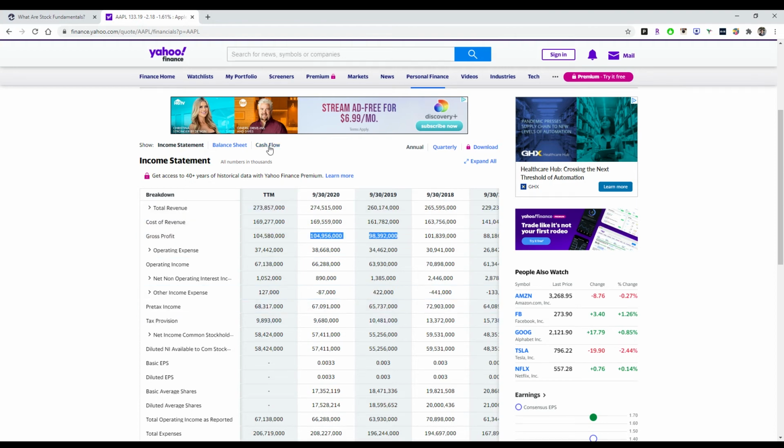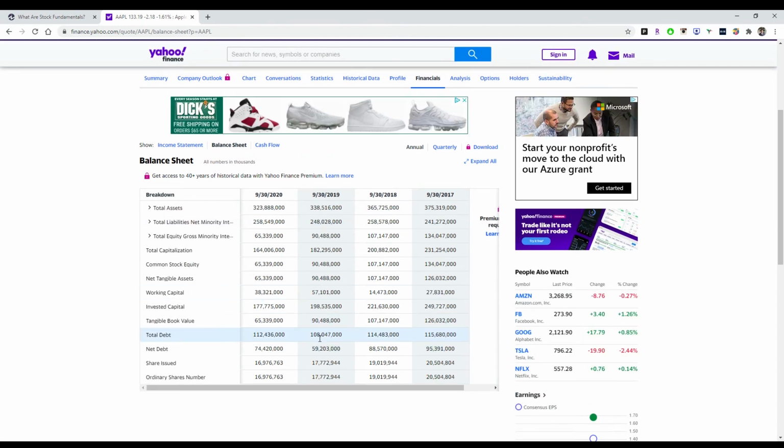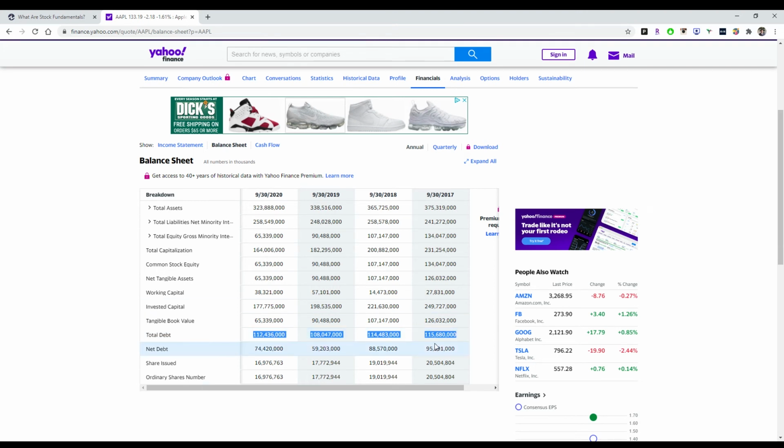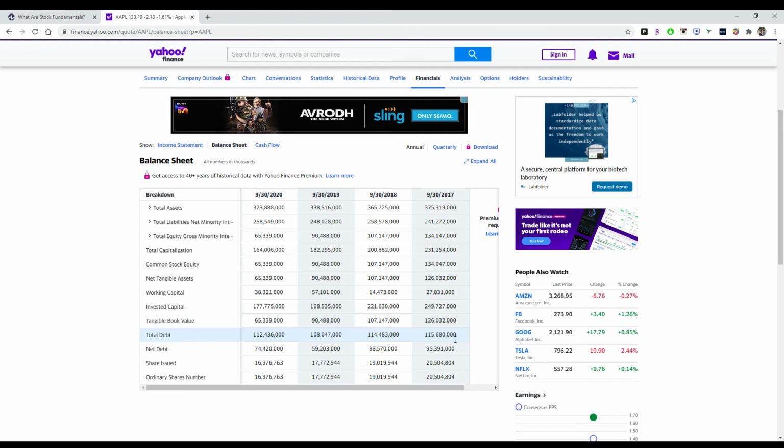Let's look at their balance sheet. Their total debt is about 112 billion. I guess their debt has increased slightly over time, but it's still a lot lower than what it was in 2017. So decreasing debt, that's a pretty solid sign.